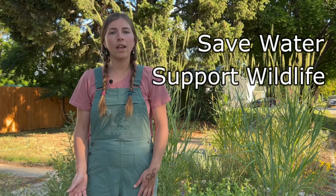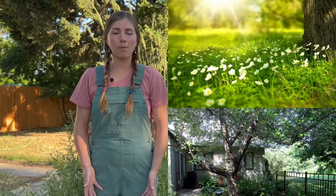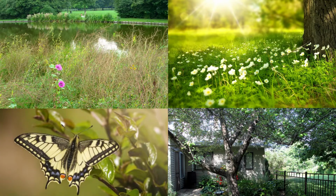Water-wise native plants are a simple, beautiful way to save water, support wildlife, and connect with your local environment. So get out your trowel and plant native. Our water-wise native plant packs make it easy. We have packs for sunny spots, shady spots, butterfly lovers, and stream or pondside locations. Each pack is loaded with a variety of native plants to attract pollinators and improve your outdoor space.